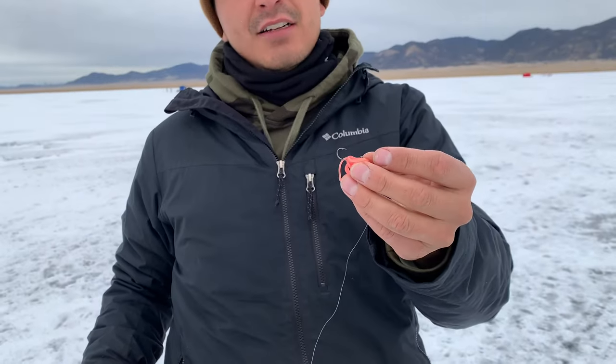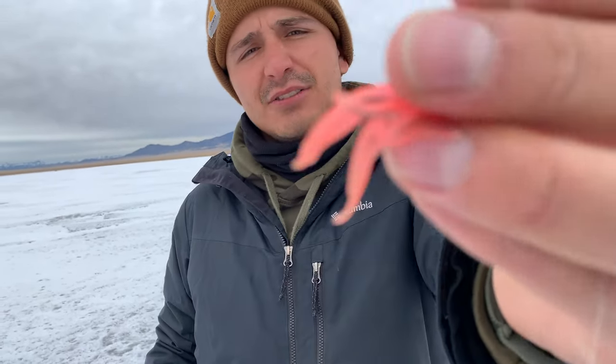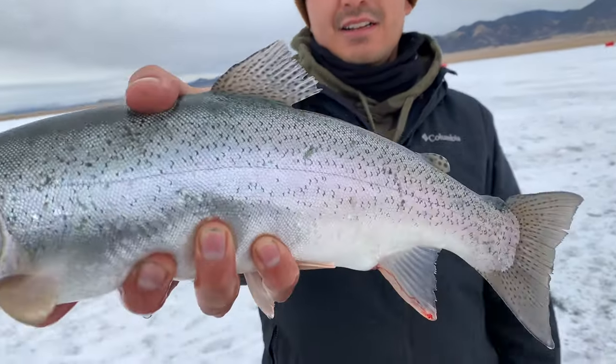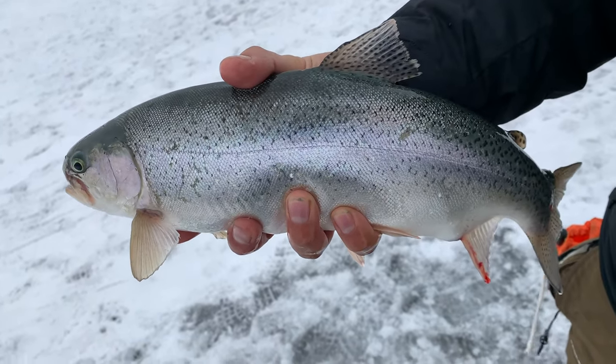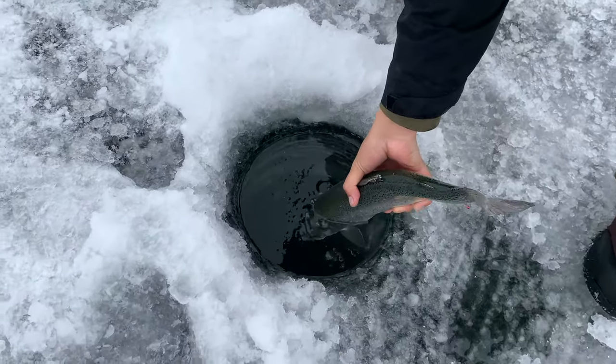You know what I did on that mealworm? I did what Andre told me. I took the head off and rubbed the insides on these little tails right here on the jig. And it worked quite well. All right. Time to put this boy back. Buddy, you're back in there.